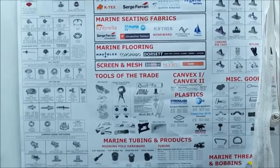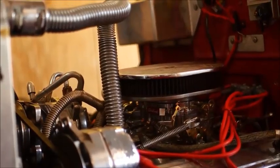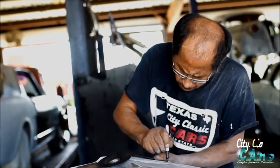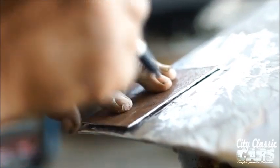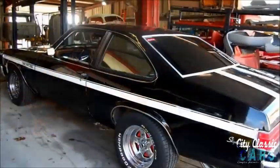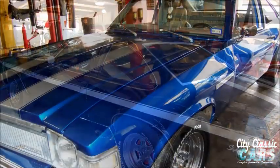The hardest part in owning a classic car is, number one, finding a mechanic who knows how to work on it. Number two is finding someone who knows where to procure the parts from. But we know where to get the parts from. If we can't get the part, you can't get it. And if you can't get it, we can make it. We stand behind our work. Our name is on it.